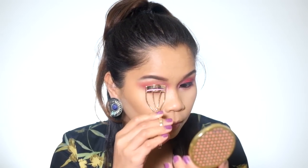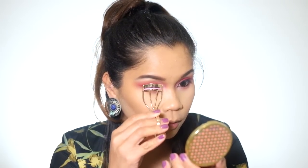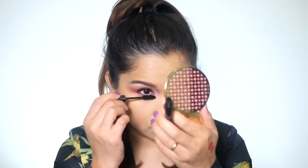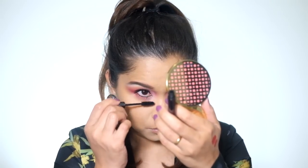So I'm going to quickly curl my lashes. For my mascara, I'm going to use my favorite Perversion from Decay. To complete my eye look, I'm going to put on my lashes very quickly and I'll be right back. Now that my eye makeup look is done, I'm going to continue with the rest of my face.